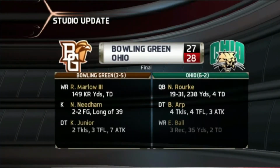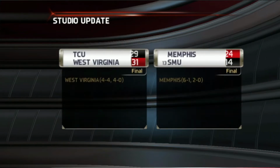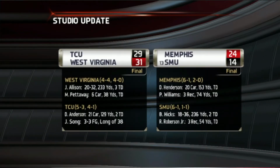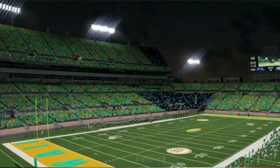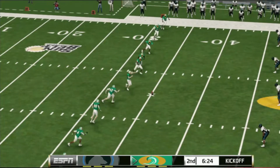Let's get an update now. Here's Reese Davis. Reese. Let's get you up to date on what's happening in Athens. This was a tight one to the very end. Ohio gets the victory, 28-27. In other action, let's have a look at what's going on in Morgantown. There was never any room to breathe in this game. The Mountaineers pull it off by a deuce. All right, thanks, Reese. And it looks like they're ready for the kickoff.